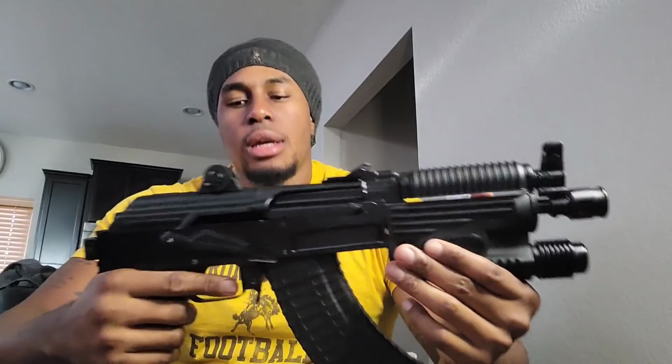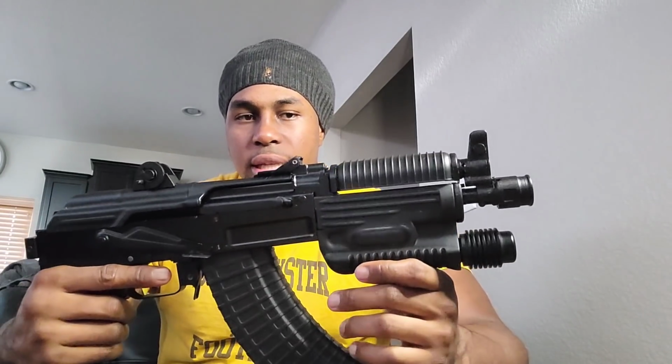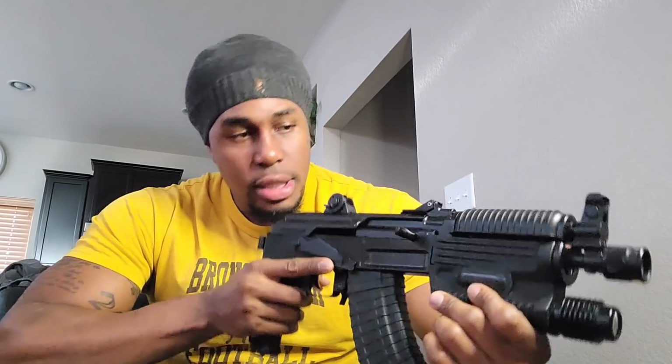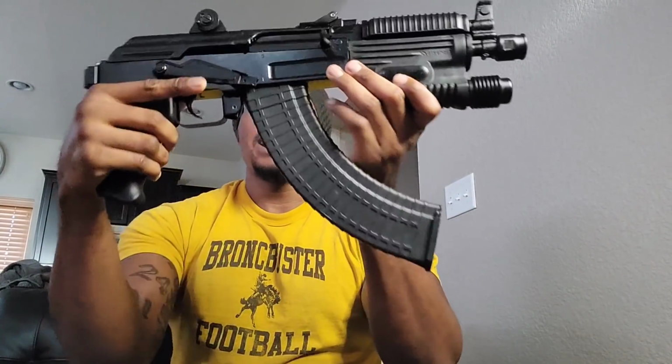Like I told you guys earlier, the Micro Draco used to be my favorite AK pistol. This currently took its spot. Don't get me wrong, I still love that Micro Draco. That's still a really nice gun, a really fun gun to shoot. But this, oh man, just the looks of it. I just like how it looks. Really beefy gun, and it's really well built.